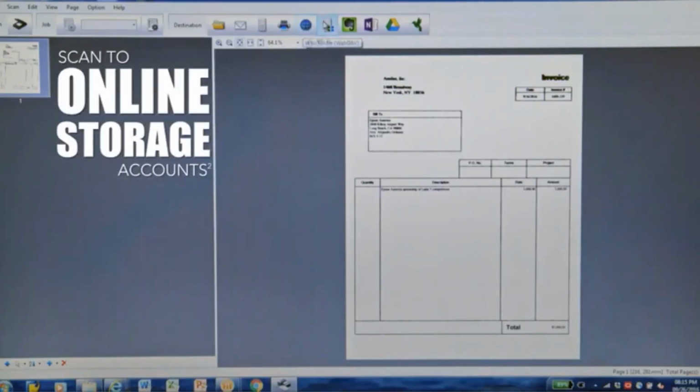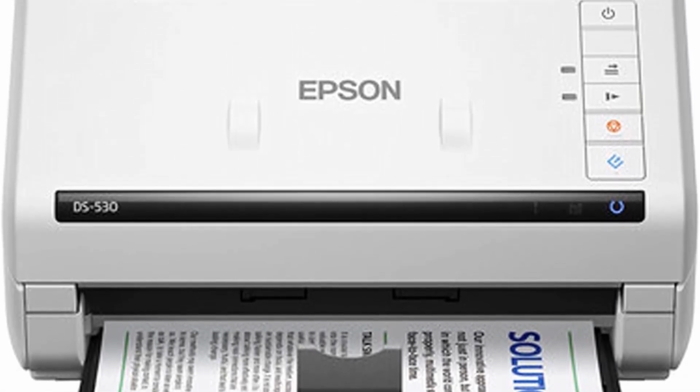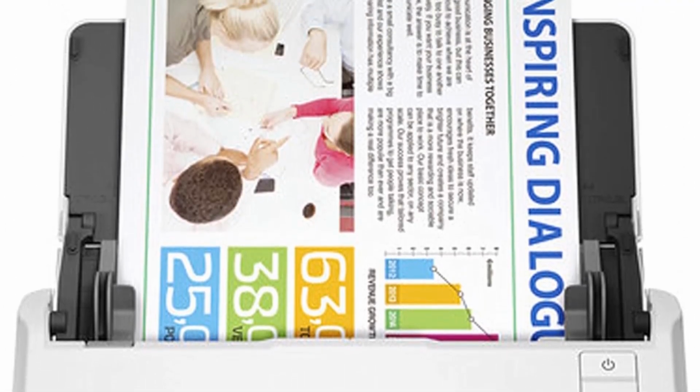It comes with a generous 3-year warranty and offers free next business day replacement, giving users peace of mind. This ensures that any issues with the scanner can be quickly resolved, minimizing downtime.